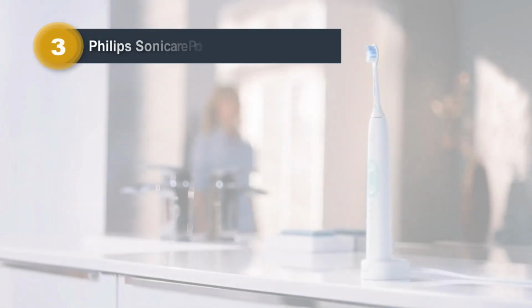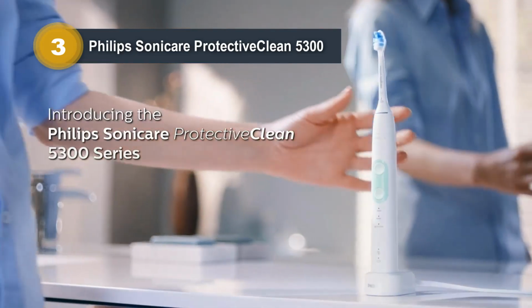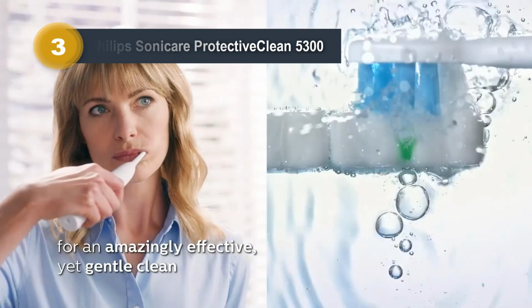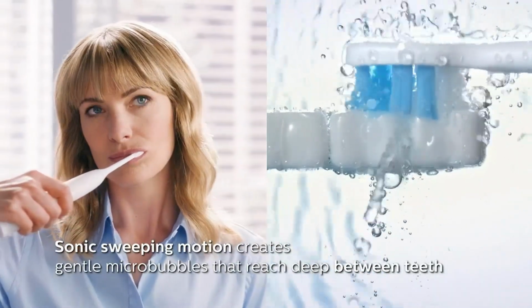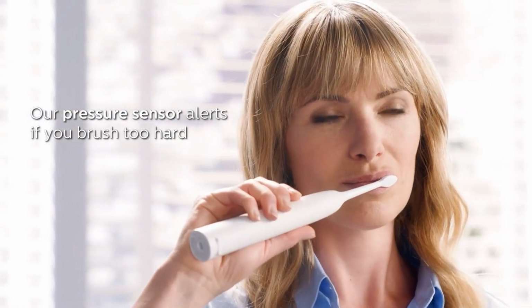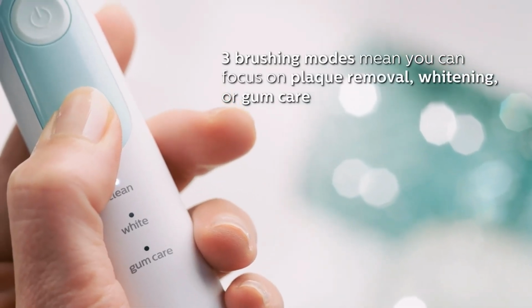Number 3. Coming in at number 3 is the Philips Sonicare ProtectiveClean 5300. This model takes gum care to a whole new level, improving your gum health by up to 100% compared to a manual toothbrush. It sports a pressure sensor, 3 brushing modes, and 3 intensity settings, making it a versatile choice for anyone looking to customize their brushing experience. Whether you're aiming to remove surface stains or gently massage your gums, this toothbrush has got you covered. The set includes a travel case, adding to its convenience for those constantly on the move.